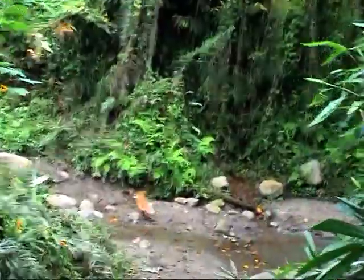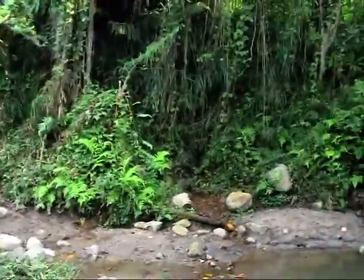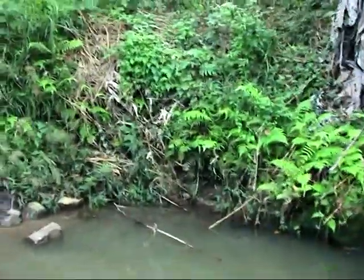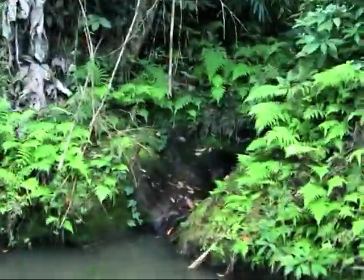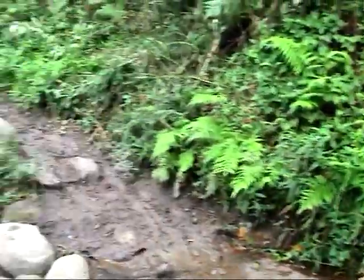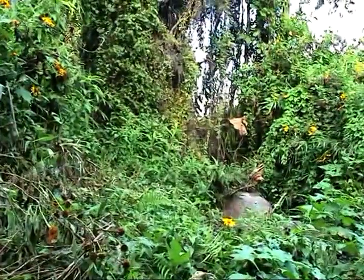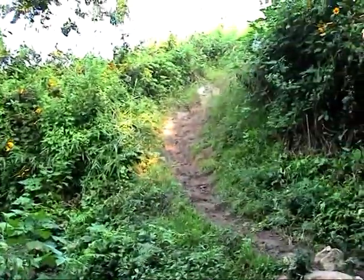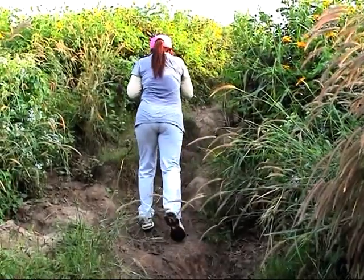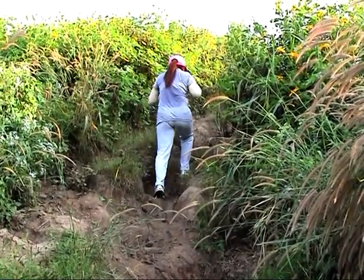And there we go. Nice little stream and a little water pond. Looks a bit murky. There's the water source running down there. And the stream goes that away. And we're going to go up there, and up the other side.